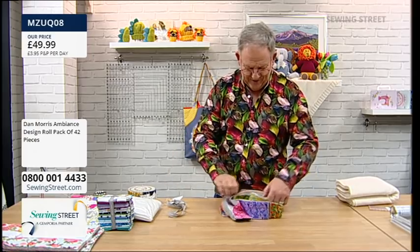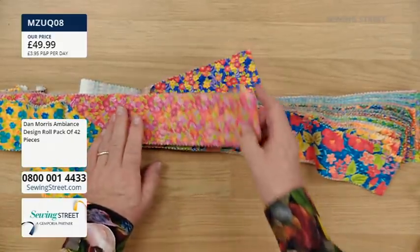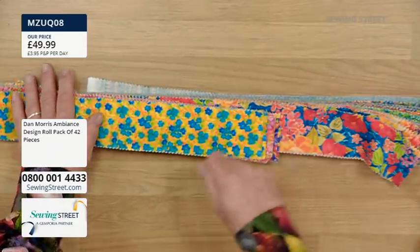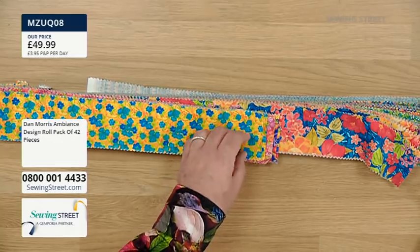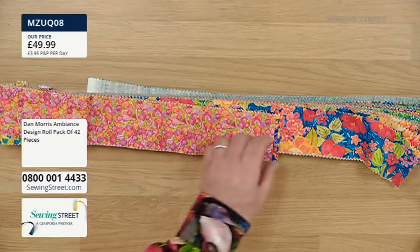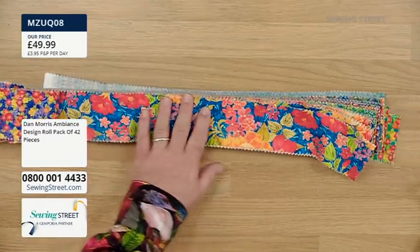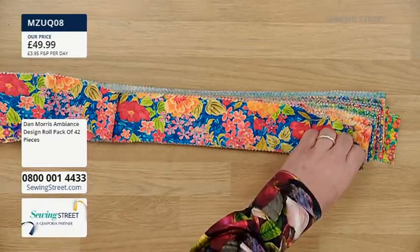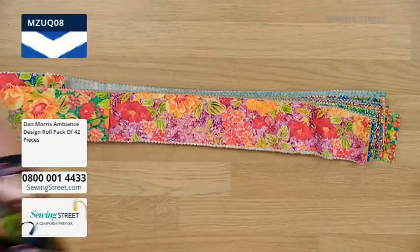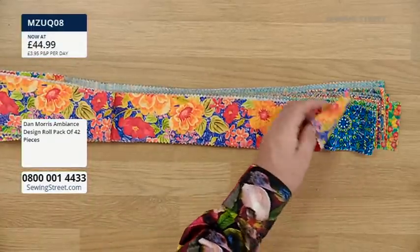I love opening jelly rolls, design rolls. Look at these glorious fabrics. We haven't got any of our little vacuum cleaners in stock at the moment. We need one, because whenever you open one of these, the dust goes everywhere. Beautiful, look at these. They're 2.5-inch strips, width of fabric, so 44 inches wide. How glorious are these colours? Oh, and it's not $49.99 today. It should be. £5 off, $44.99.